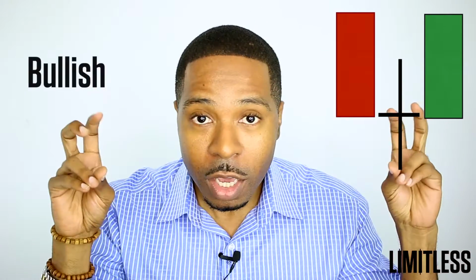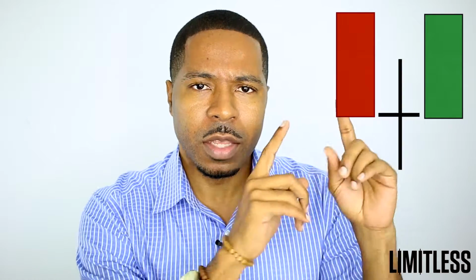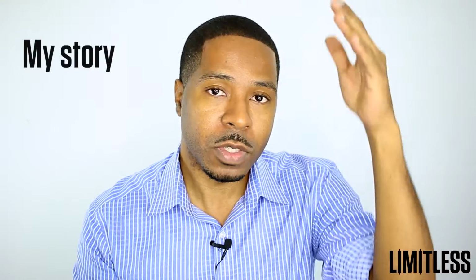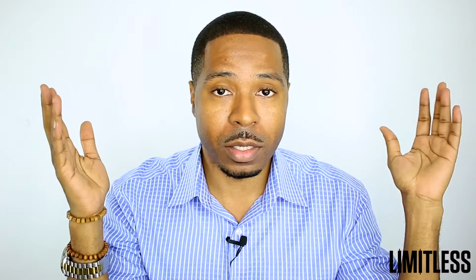And the last candle, a bullish candle, which simply means that price went up that day. And what I didn't say was what time frame these 3 candles represented. They could tell me what time frame the candles represented. So she basically started off saying each candle in my story is going to represent 4 years of the presidency. I was blown away. I'm like, oh my God, this is amazing.